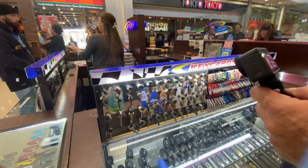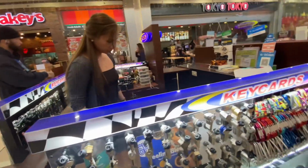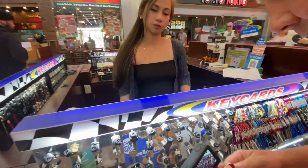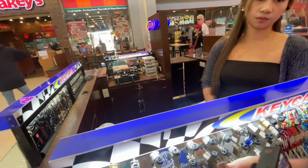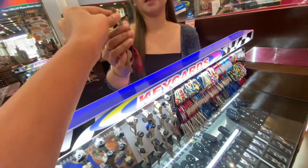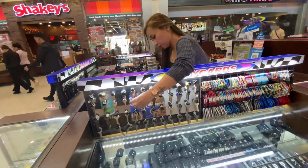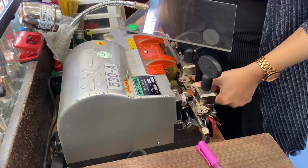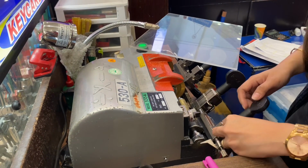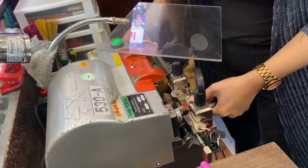So we found it. They duplicate the key in here. You're going to need your key. You can already tell the quality. We need a key made, please. That one, 85 pesos. Okay. How many keys? Just one.